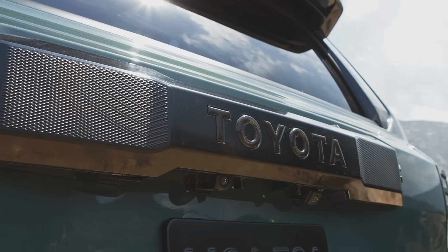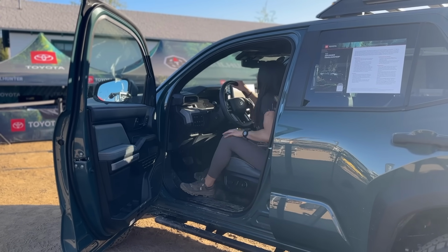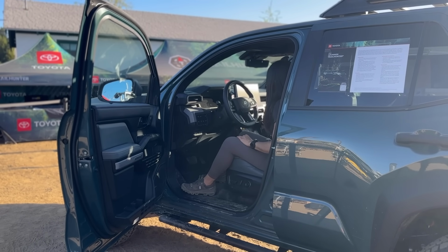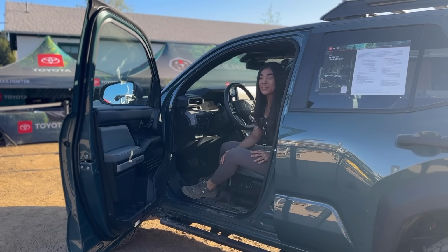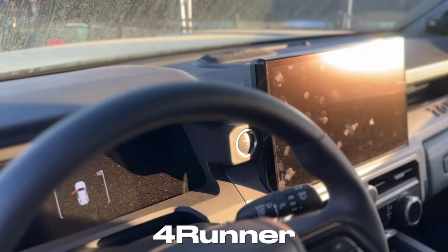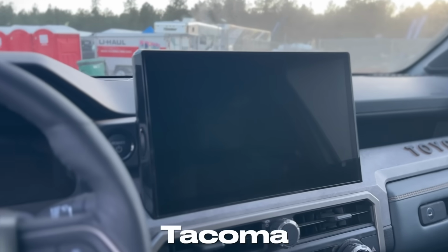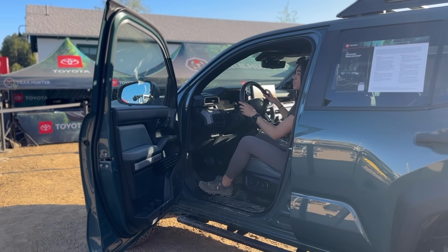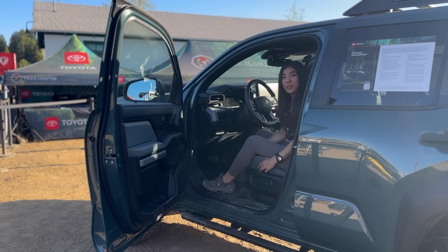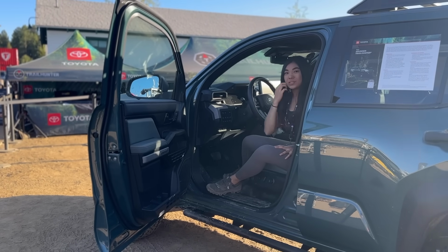So, if you were blindfolded, would you be able to tell if you were in a new 4Runner or new Tacoma? Honestly, I don't have too much seat time in either of these vehicles, but I will say from just sitting in the driver's seat, both look extremely similar on the interior. It's hard to find any visual cues or differences that I'm in a 4Runner versus a Tacoma. I mean, the hood shape is pretty similar. Maybe they have the same hoods. I think headroom's pretty comparable. Space is pretty comparable in both. You know, we've got a mid-size SUV and a mid-size truck. And that kind of brings me into my next point.